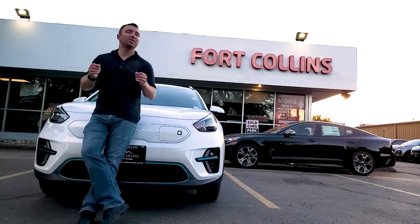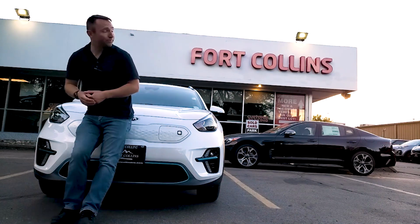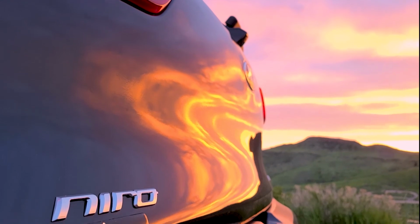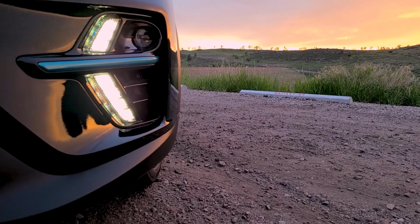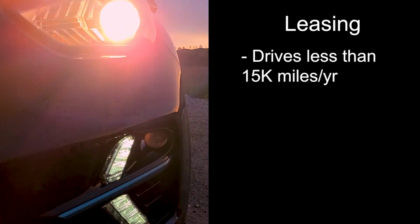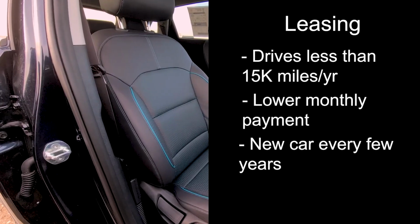The tax credits are only part of the incentives. Fort Collins Kia makes the process as easy as possible. I would know. I used to work here. The first step in purchasing an EV Niro is to decide if you're interested in leasing, financing, or paying cash. Paying cash is pretty self-explanatory, so I'll focus on the other two. Leasing is a great option for anyone who drives less than 15,000 miles per year, wants a lower monthly payment, or enjoys changing up their ride every few years.